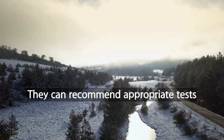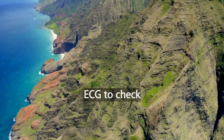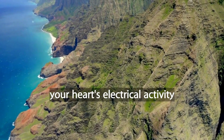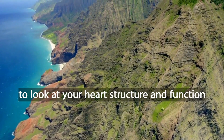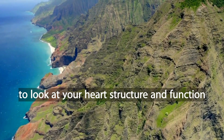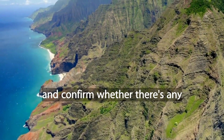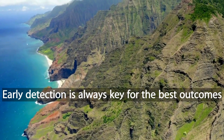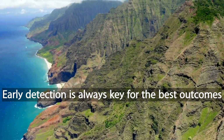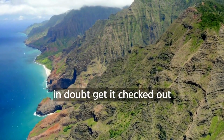They can recommend appropriate tests, such as an electrocardiogram, ECG, to check your heart's electrical activity, or an echocardiogram to look at your heart structure and function. These tests can provide a clear picture of your heart health and confirm whether there's any underlying issue. Early detection is always key for the best outcomes, dear friends. So, if in doubt, get it checked out.